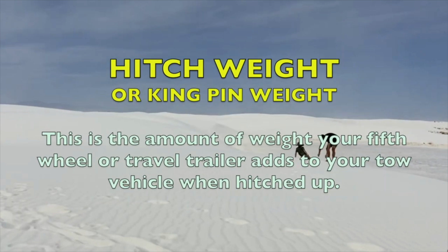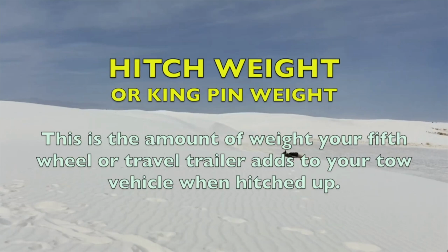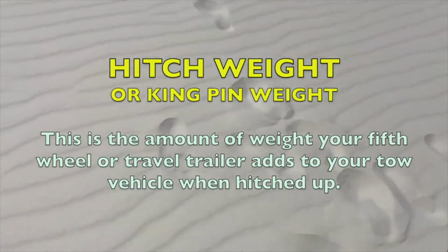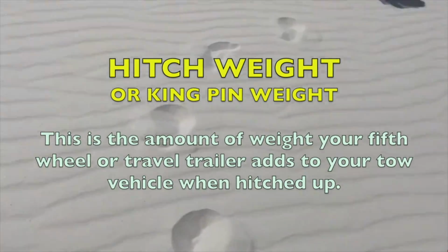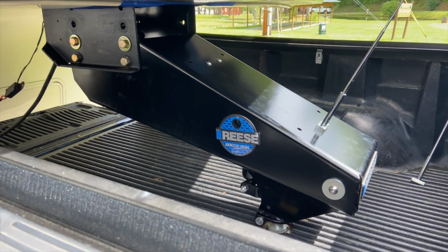This is what most people usually have an issue with these trucks. We're going to talk about hitch weight or pin weight, and whether you're towing a traditional pull-behind travel trailer or a fifth wheel, your hitch weight or your pin weight is going to be how much weight from that camper is added to your truck. We're going to talk about how to find it, and we'll get into all that.